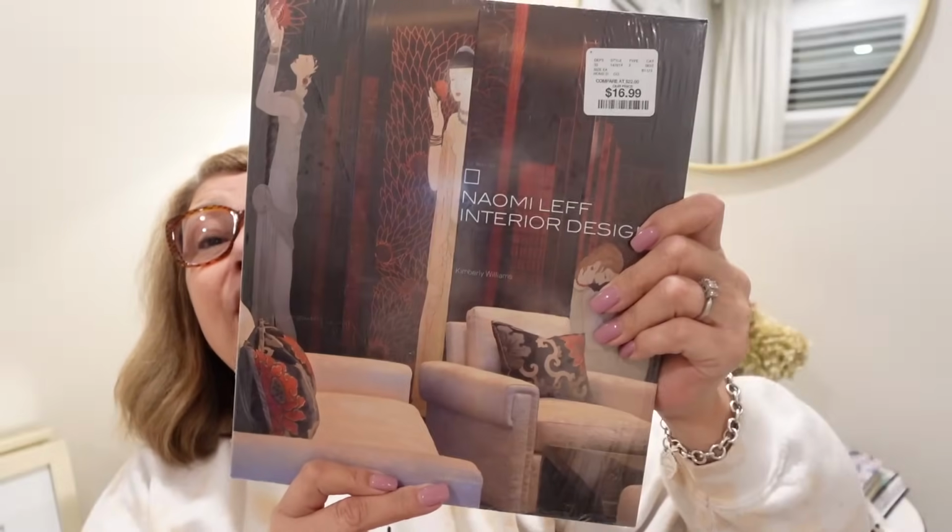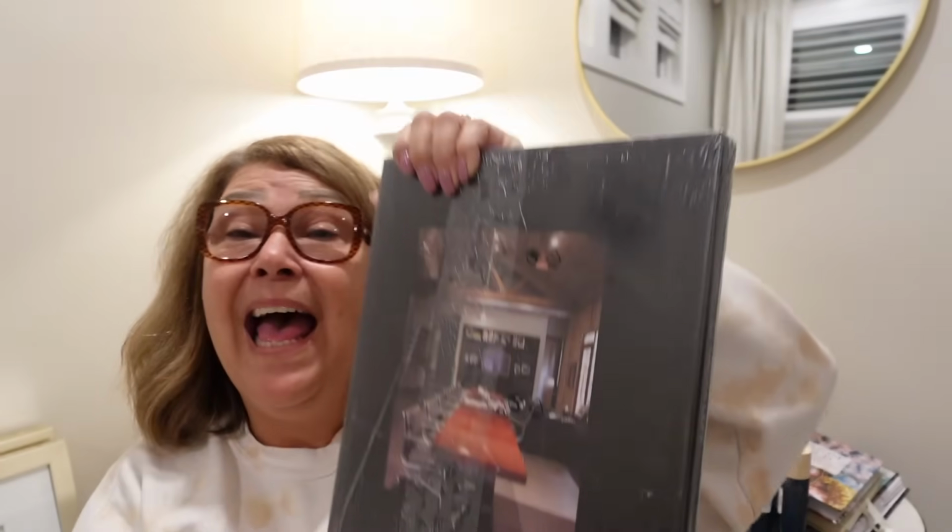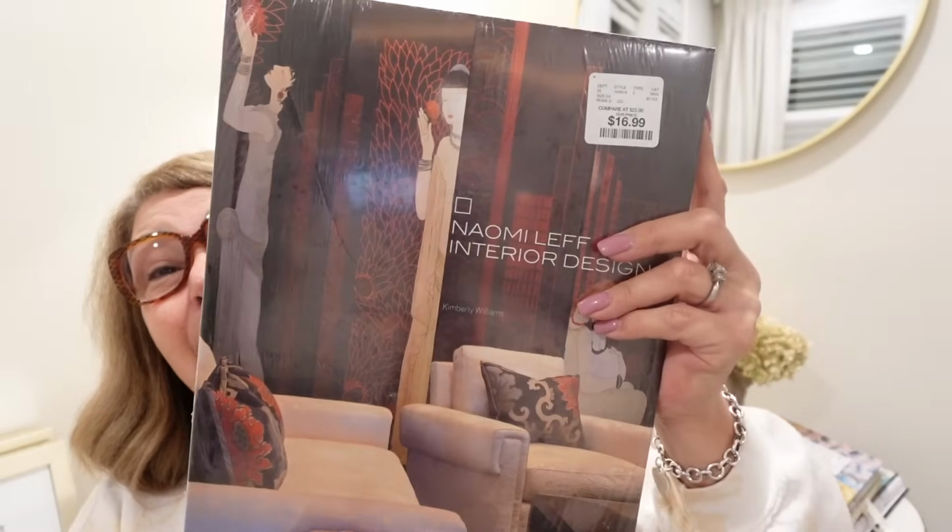So sometimes I will pick up designer books that aren't designers that I know or even care for. Like, looking at this picture doesn't do anything for me. However, the reason why I love design books is it gives you inspiration. You could be looking through the book and say, oh, I have something similar to that. It may not be the same color scheme, but it will give you an idea on how to pair things together, if that makes any sense. So I just love interior design of all kinds, and I love to study it.